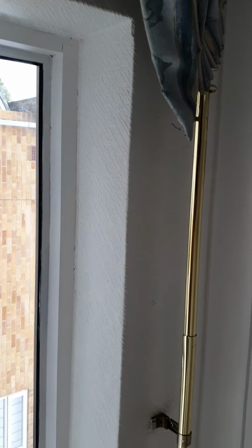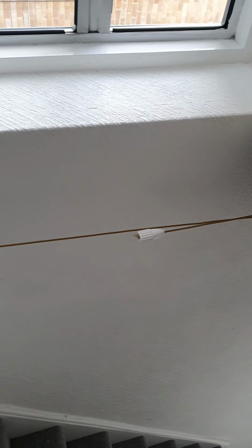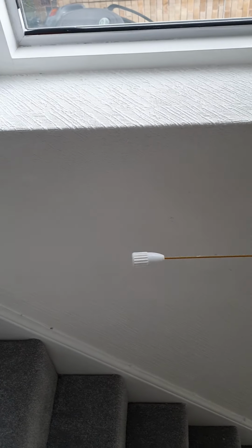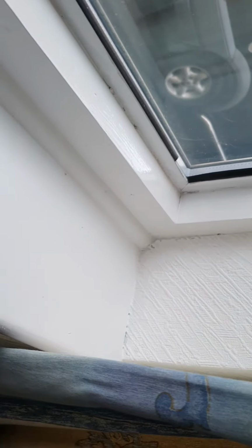So left side of the curtains, underneath is clean with no damage, black scuff marks, none present. And above it's clean with no dust or cobwebs. And then the right hand side, clean condition with no black scuff marks, no handprints and no damage. Windowsill is clean, however you do have a ring mark.